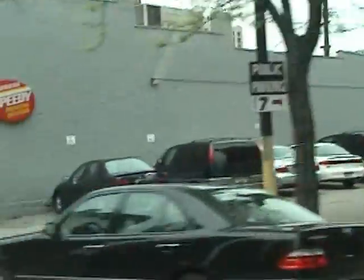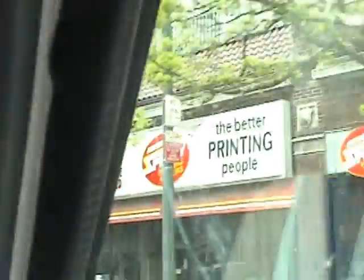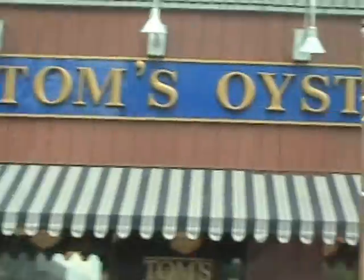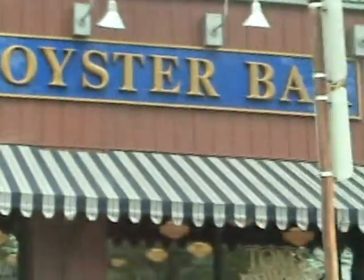Like there may be a Capitol building or something over there. Do you want to turn right on that? What? Can I turn right? Shoot, I can't see. Yes. Tom's Oyster Bar, famous place in Detroit downtown.